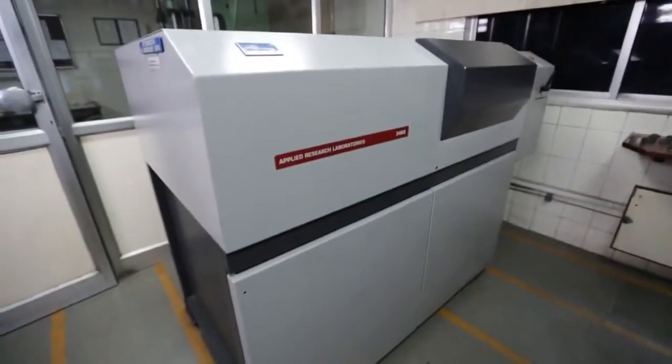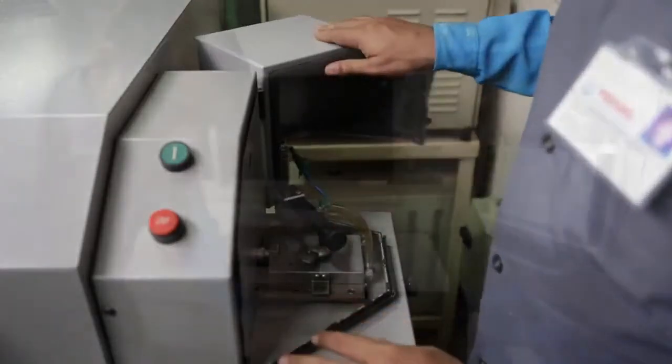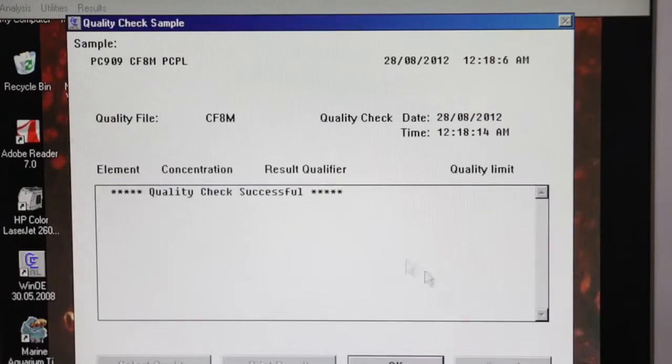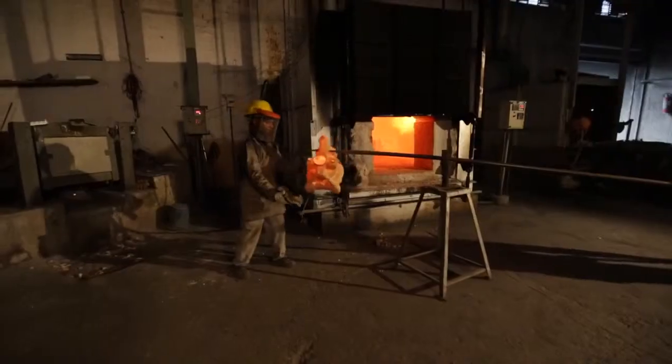We conduct our chemical analysis on the latest AR spectrometer, which has 23 channels and 17 elements with iron, cobalt and nickel bases. Only when the sample is found conforming to specific customer standards, the go-ahead is given for pouring. This molten liquid is then poured into ceramic shells and later cooled in a controlled atmosphere.